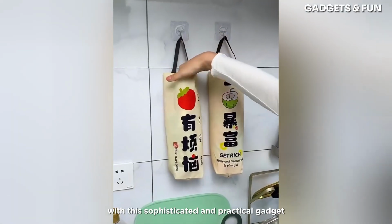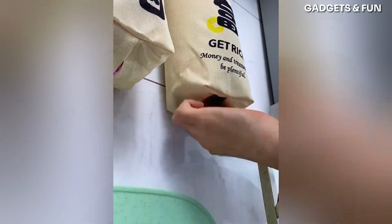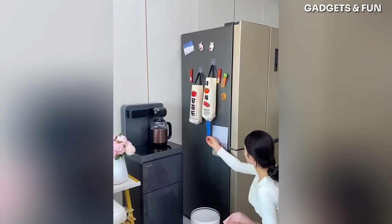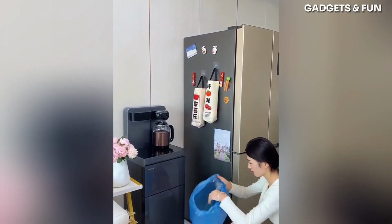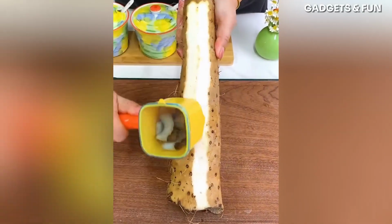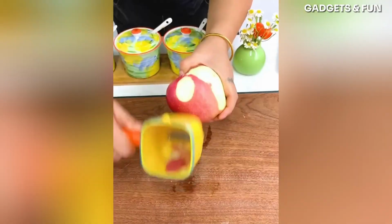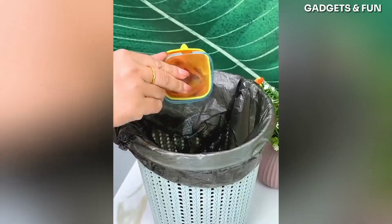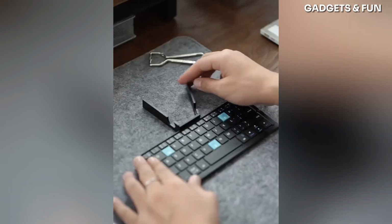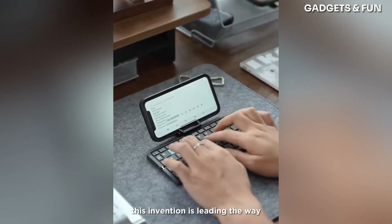Unbox the future with this sophisticated and practical gadget. Welcome to a new level of cool. This invention is leading the way.